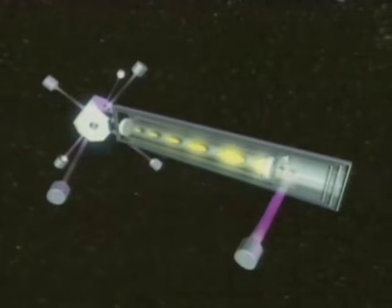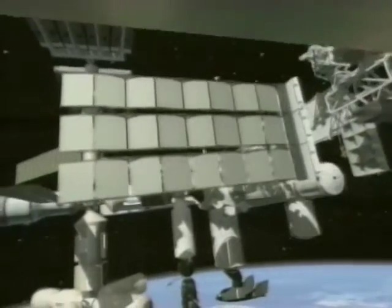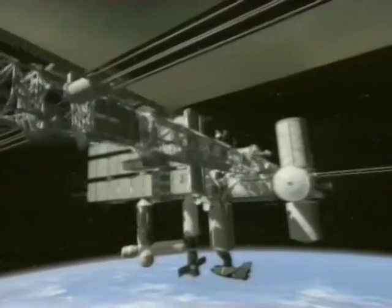If cold is better, then cold and slower moving is even better than that. NASA plans to install a laser-cooled atomic clock on the International Space Station. This will lead to even better navigation in space.